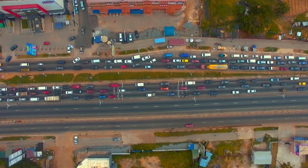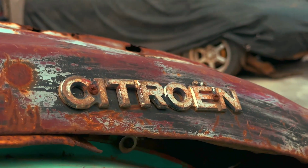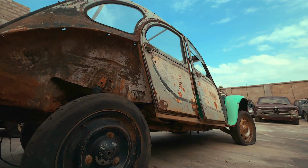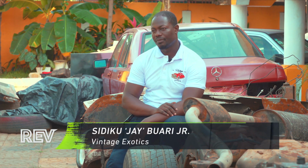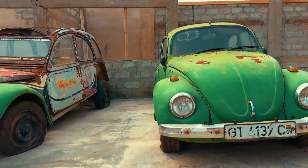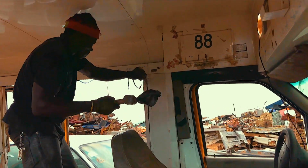Ghana imports about 100,000 cars a year. 90% of these arrive in various states of disrepair. Yeah, most of these cars come from Europe and America, and most of them come into Ghana salvage. Salvage means slightly damaged. Understandably, it doesn't take long before cars with one wheel in the grave qualify to go 6 feet under.